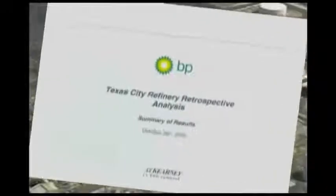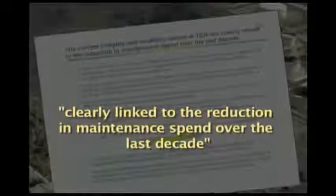A follow-up BP study in 2002 found the refinery's integrity and reliability issues were clearly linked to the reduction in maintenance spend over the last decade. In 2003, a maintenance assessment stated that cost-cutting measures have intervened with the group's work to get things right.